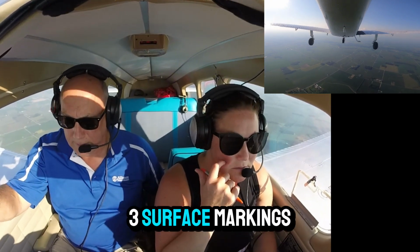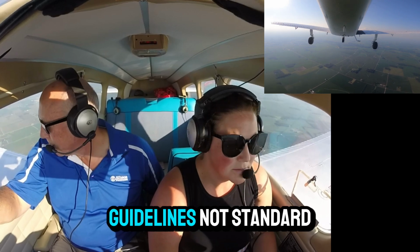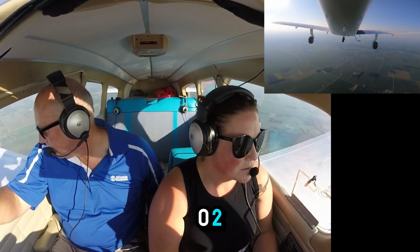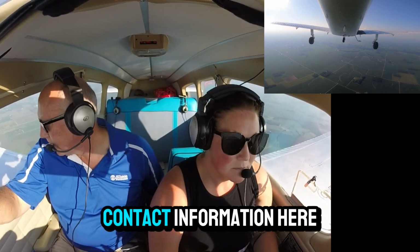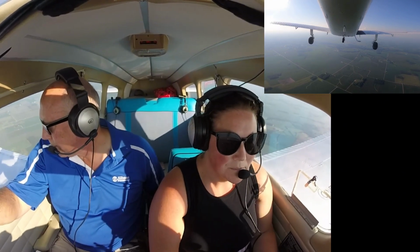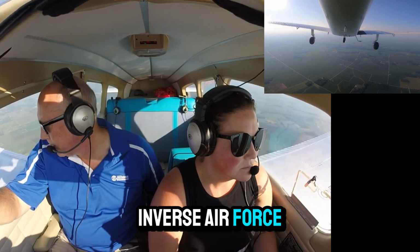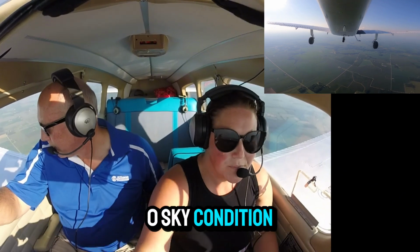The runway 5-23 surface markings are not standard. Taxi Bravo 2 is closed. Taxi Bravo elevated guard lights are not standard. Taxi Bravo 3 has been relocated south of runway 10-28. All aircraft report all runway assignment, runway hold short instructions. Advise them to contact information Sierra. Lafayette Purdue University Airport, information observation 1304, visibility 10, sky condition clear below 12.